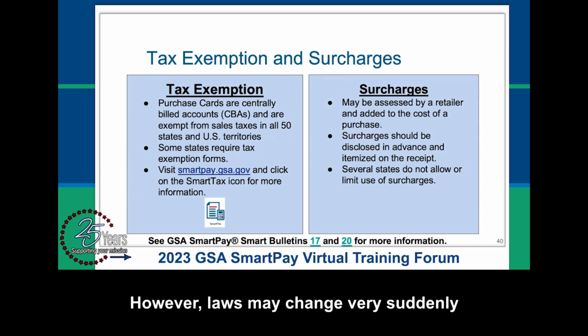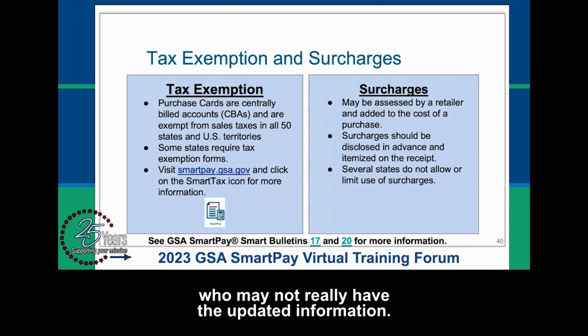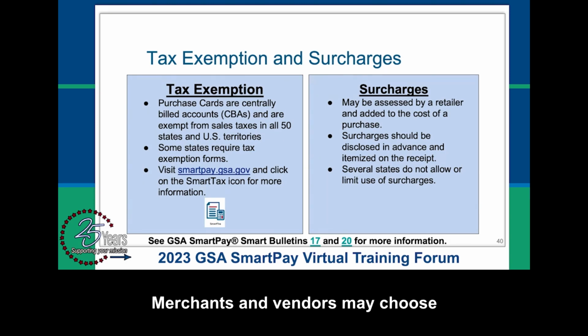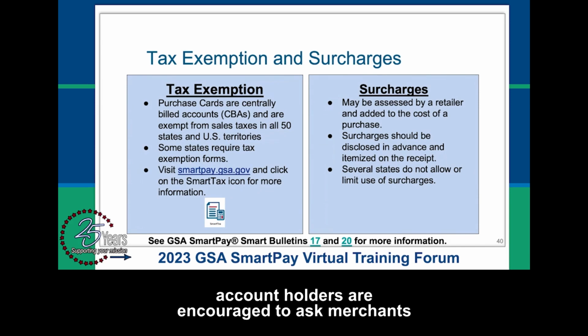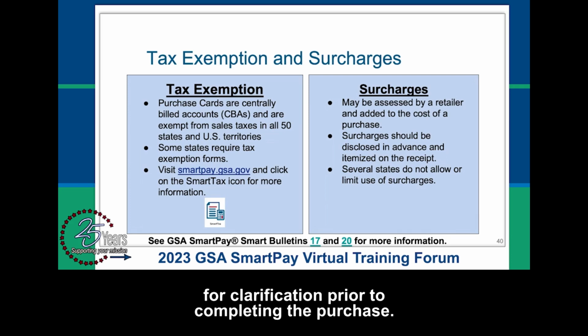However, laws may change very suddenly, and merchants and vendors rely on point-of-sale employees who may not really have the updated information. Merchants and vendors may choose to err on the side of caution and assess taxes, even for CBA cards. So when a merchant is in doubt, account holders are encouraged to ask merchants to contact the applicable state taxation authority for clarification prior to completing the purchase.